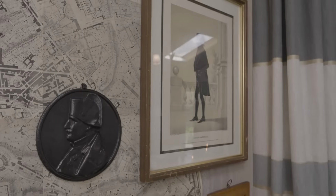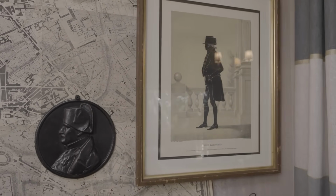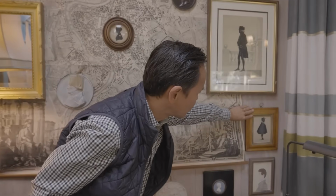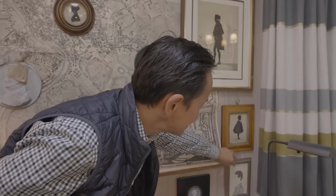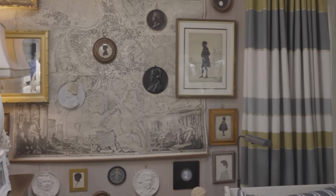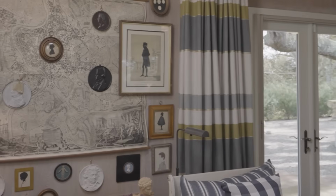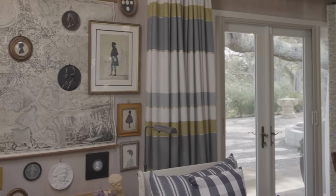What a gorgeous man, look at that, and just how people used to dress. This is also so cute, a boy in a cape. And maybe this is the oldest art or item that I own. It's from the 1600s. Look at how it's very, very crude, very simple.